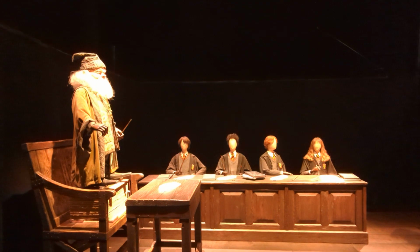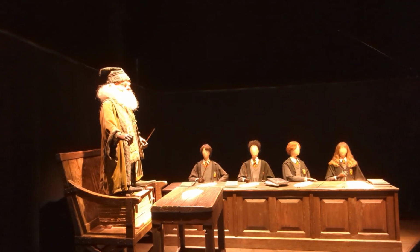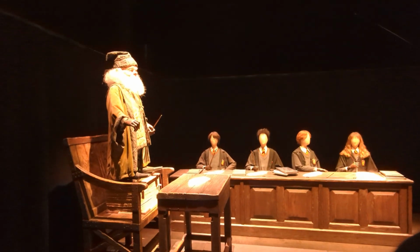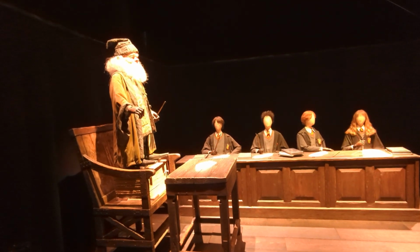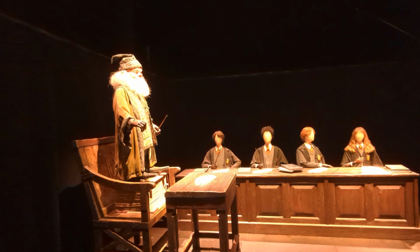Beautiful. And with the incantation, which is Wingardium Leviosa, all together. 3, 2, 1. Wingardium Leviosa. That was pretty good, folks. For a first attempt, I am impressed. However, that wasn't flying, that was kind of wiggling.